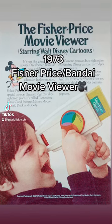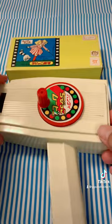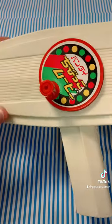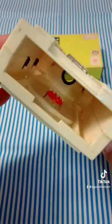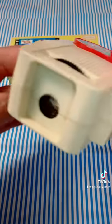In 1973, Fisher-Price released a movie viewer. I'm going to show you the Japanese version released by Bandai under Fisher-Price. Basically, the viewer uses a winding mechanism to move the film in the cartridge.